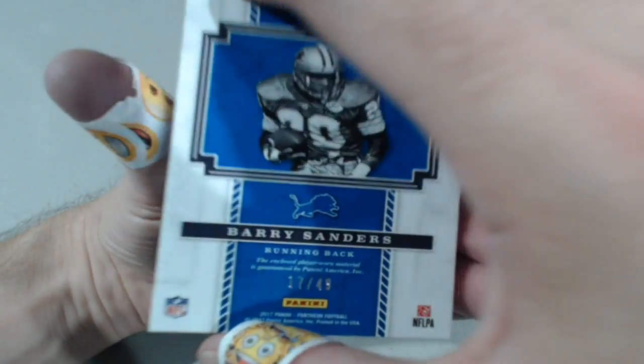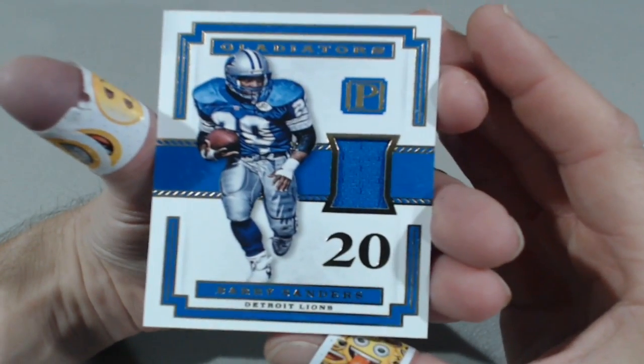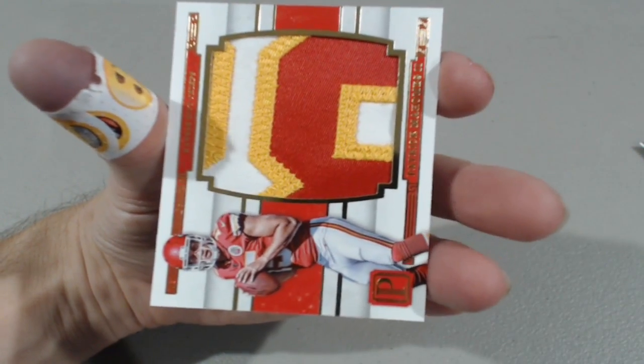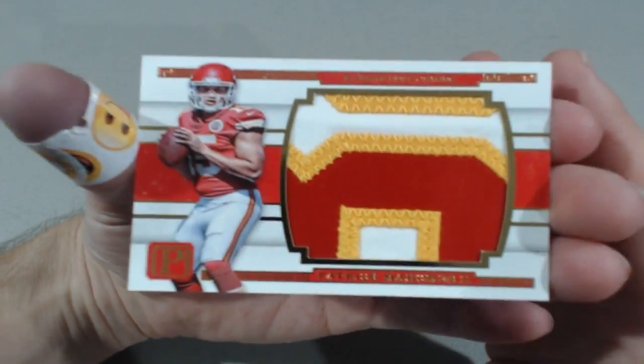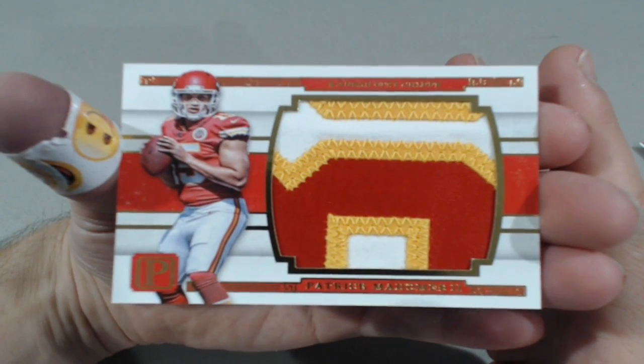Yeah, I really do like the cards. Built really nice, too. 120 point on the card, it feels. Yeah. Gladiators gold. And then we'll go to the jumbo number swatch of Patrick Mahomes. This is my boy. I think this guy's going to be something. I really do. For Kansas City, IS 300. Go blue.